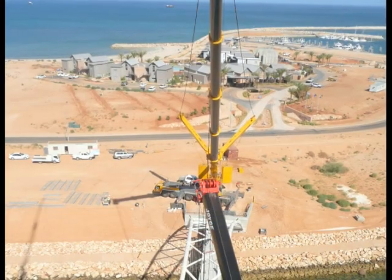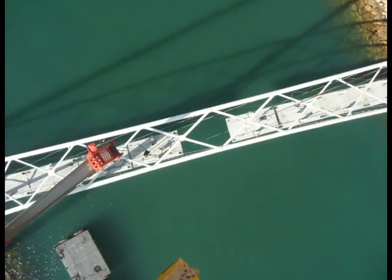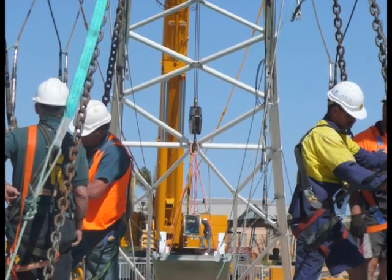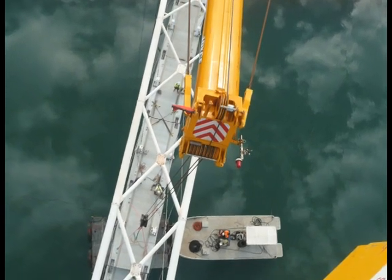Once the arch was in place, precast deck units were lifted and suspended from the stainless steel hangers. Once all the precast deck units were in place, pre-stressing strands were threaded through each edge of the deck.